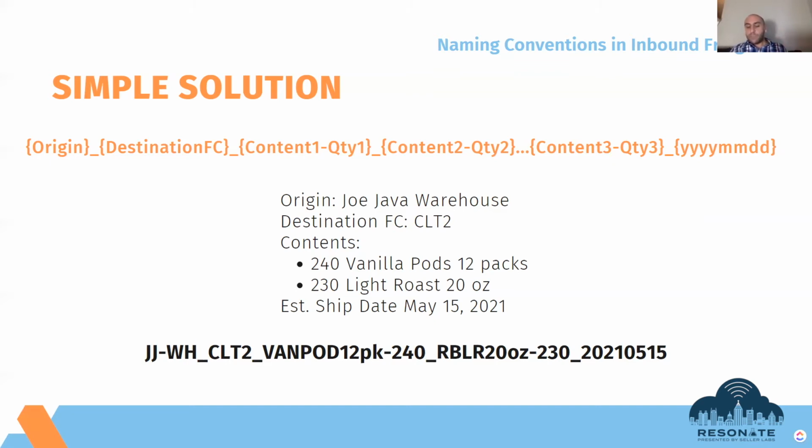So make sure that you rename it if you forget to do this. And one really big thing is that last segment that you see, the estimated ship date, May 15th, 2021. Please don't do 05152021 because that's not sortable. Always do year, month, day. That's the only way it's going to be fully sortable, so that if you put everything into Excel, you'd be able to sort it correctly.